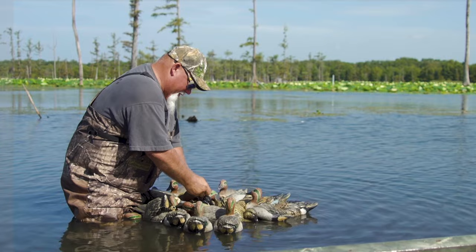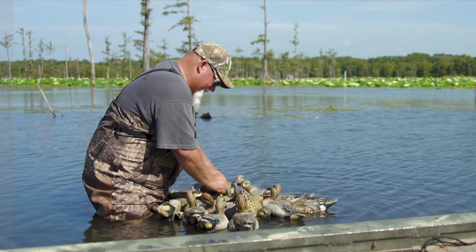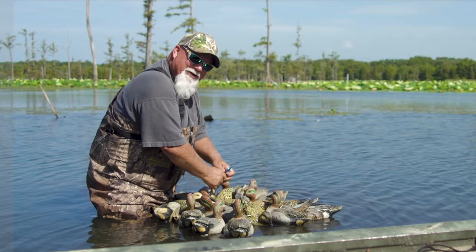Teal is the first ducks that leaves Canada. There'll be a few spoonbills in there, a few gadwall, a few pintails. You'll be able to see some of them, and we always take our duck calls and we'll play with them, you know, when we see them.